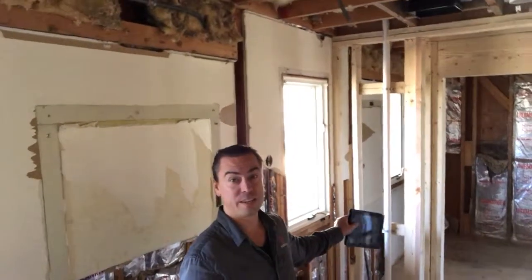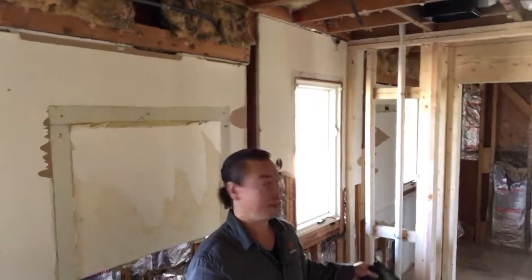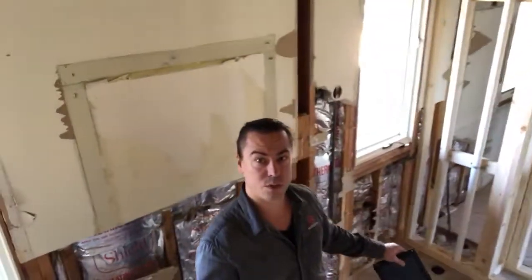We're actually going to create a linen closet here. When we lost the 2 feet, this wall went from 4 feet to 2 feet. So we don't want to shift that opening over any. What we're going to do is make that window go away, and we're going to create a linen closet right here, which the client would like for the additional storage.